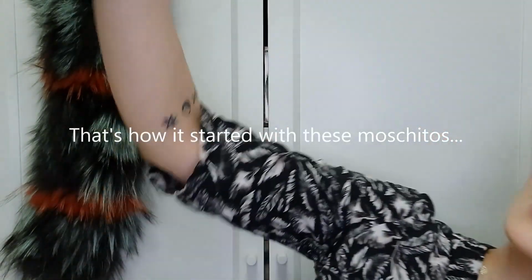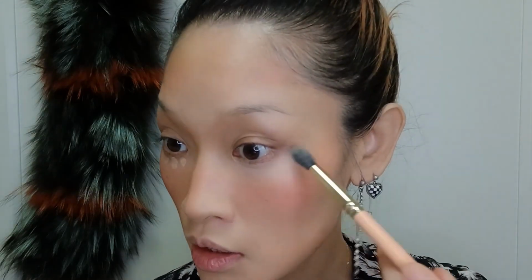So today I'm going to use this one, and to apply it, I'm going to use this fluffy dome brush. Just this much. I didn't used to be like this. I would apply concealer all over, but since I apply the color corrector, this is good enough for me. Instead of sweeping it, I just push it into my skin.